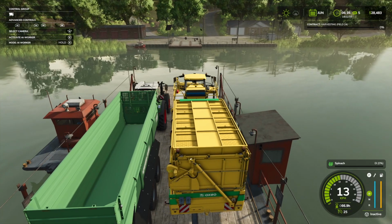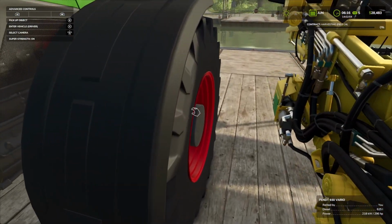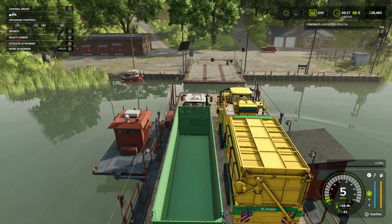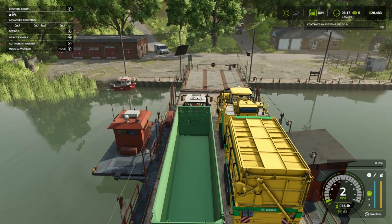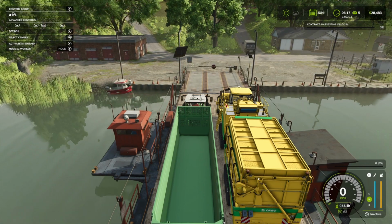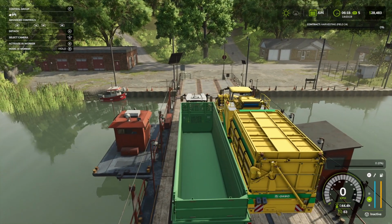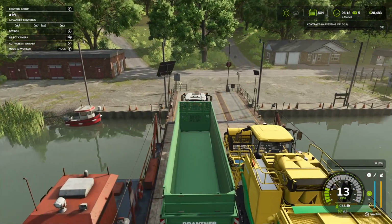We'll offload both of them, and then I should actually get into the other one. Take that one off and park that one up, and then take the harvester on up to the field. There we go. That's my first double implement ferry ride. Very exciting, isn't it?